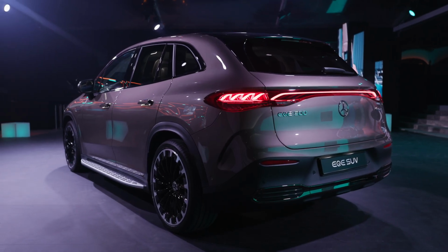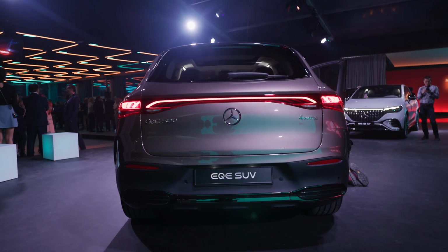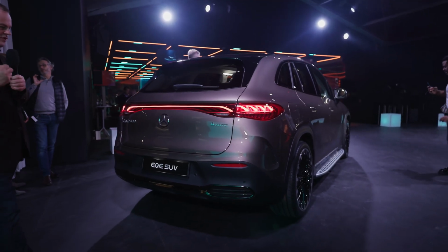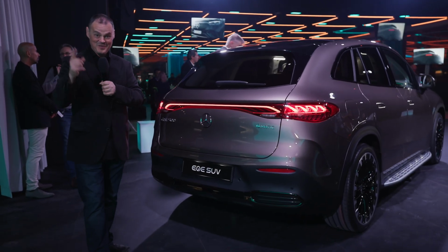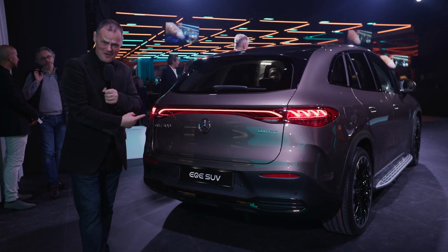You know? Meanwhile, it's a really clean, bold rear. The car looks good from every direction as far as I'm concerned. This, for me, is the best EQ vehicle that Mercedes have presented aesthetically so far. But does the interior live up to the exterior promise? Let's take a closer look and find out.